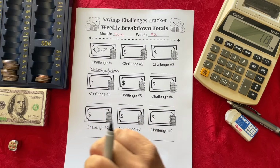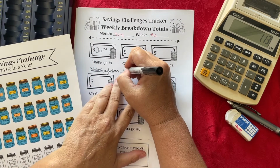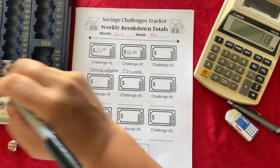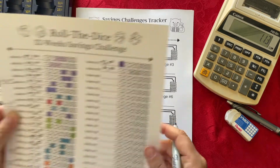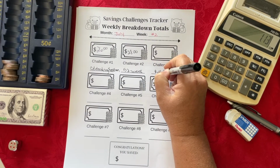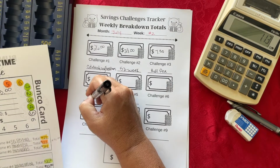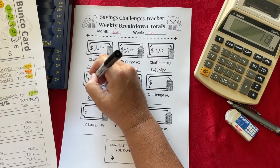And then we have the next one, the 52-week challenge. We needed to save $28 because we are on week 28. And then, let's see, what else do we have? We have Roll the Dice where we needed to save $7. So I'll put Roll Dice, $7 there. And then we have Bunco Against Time. I'm just going to put Bunco. And that one was $10 for this week.